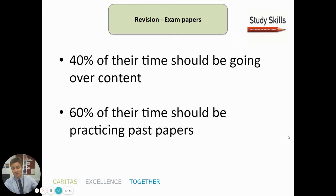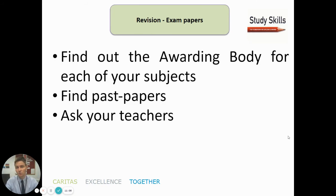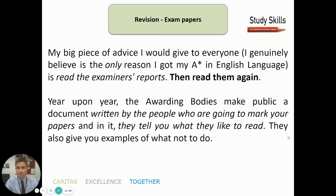Again, there's that stat. When it comes to revision, 40% of your revision time should be going over the content, spider diagrams, writing, practicing getting the information into your head. Then 60% is actually practicing papers, past papers, as much as possible. And as I said, if you're stuck, then you can find out the awarding body, whether you're with, I don't know, Edexcel or OCR or AQA, whoever it might be, and you can just find the past papers online. Or if you get stuck, just ask one of your teachers or the subject leader for that particular subject area.